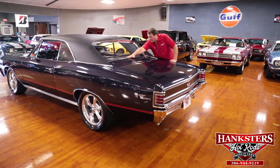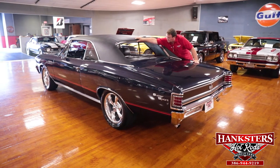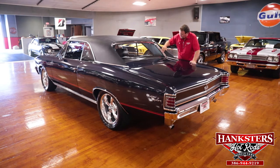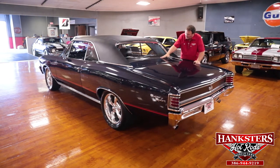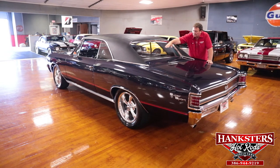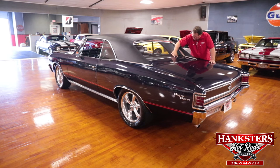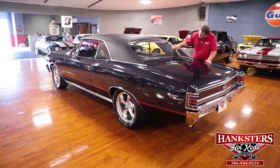The trim around the back window, the same as the front. There's nothing, you see I'm running my hands over it. There's no chips or marks or dings from anybody pounding it on. The glass is really, really nice. Rear seat speaker, hat shelf, hat rack, just as nice as can be. Looks 100% original.